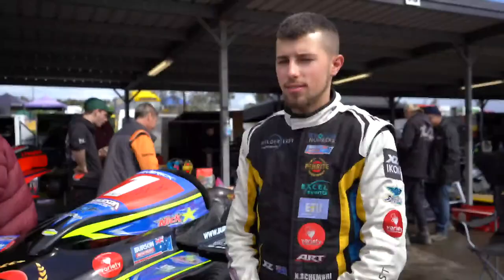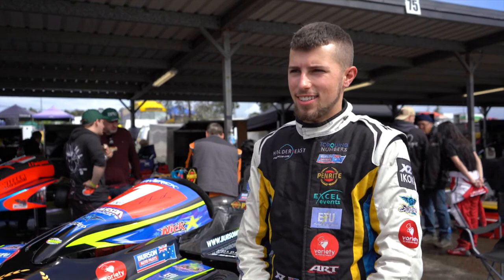We're here with Nick Shembri, the Australian 125 gearbox champion, running at Sydney Motorsport Park this weekend. So far, 3 from 3. Yeah, no, it's been a very good weekend so far. So, yeah, we've come here on a bit of a high after winning the Australian Championship in Phillip Island a couple of weeks ago. So, yeah, it's been good. Bit wet, but enjoying it.